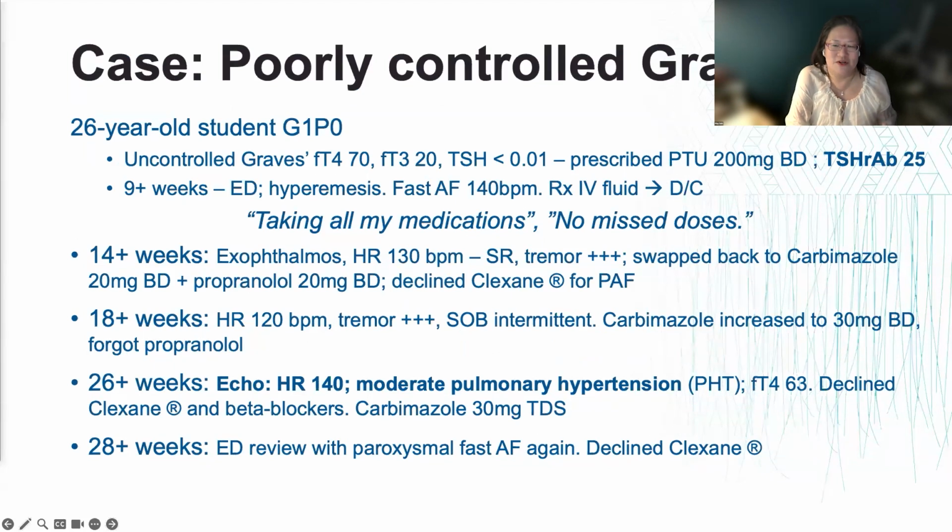So this is a case of terrible Graves' disease, and this was a student who had a history of very poorly controlled Graves' disease and was chased down by her long-suffering endocrinologist who elicited a history of a new partner and unprotected sexual intercourse, but of course without plans for pregnancy. So the endocrinologist empirically swapped her from carbimazole to PTU.